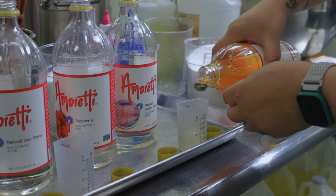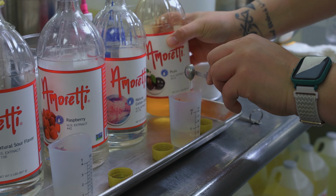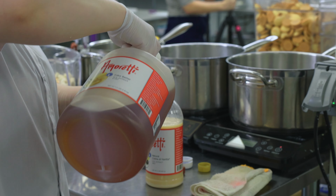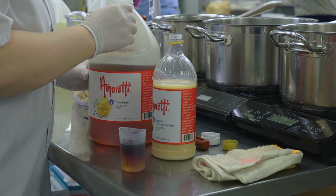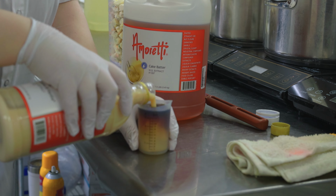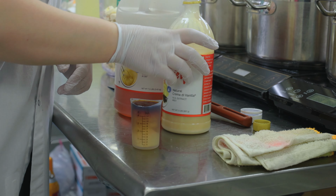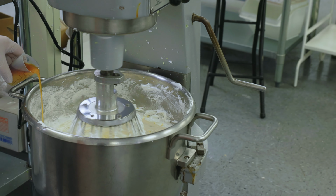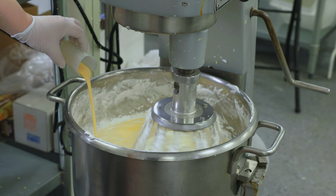You know, for Amoretti having 3,000 lines, we probably have 3,000 ideas. We have lots and lots of ideas, and some come from our customers, some come from our employees. So whenever we have a chance to test out something new, we absolutely do. And we love taking a flavor and expanding on it, or saying, you know what, this was a really good base. Let's add another level and throw in something unexpected.